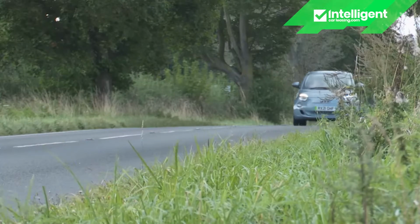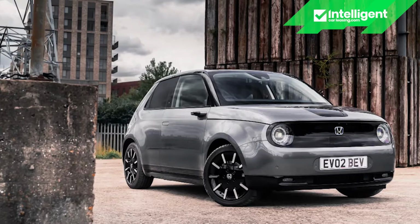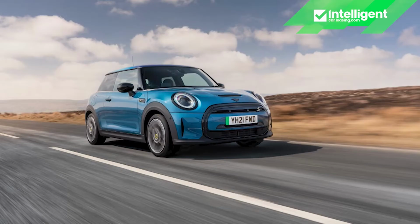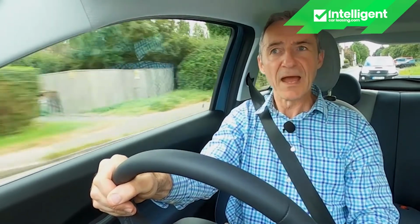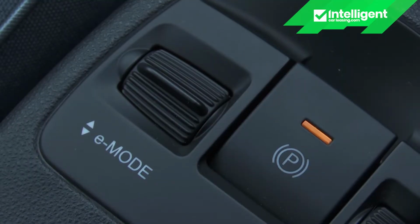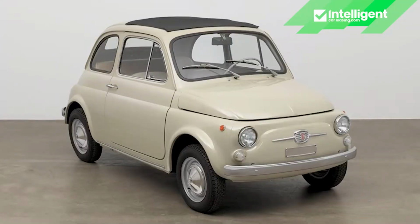Journeys between major destinations, which would have you in something of a cold sweat with range calculations in a Honda E, an MX-30 or a Mini Electric, can be covered with hardly a second thought in the 42 kilowatt hour version of this Fiat, as long as you use this car's various provided E-mode settings with a bit of forethought. There are three selectable via this little rocker switch down here between the seats, where the choke and the starter would have been on the original 1957 version of this model.